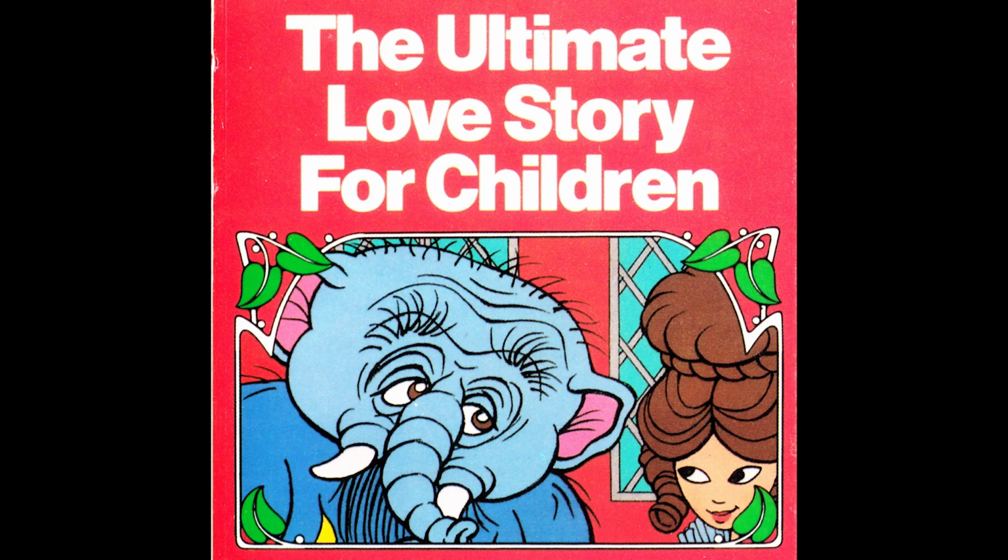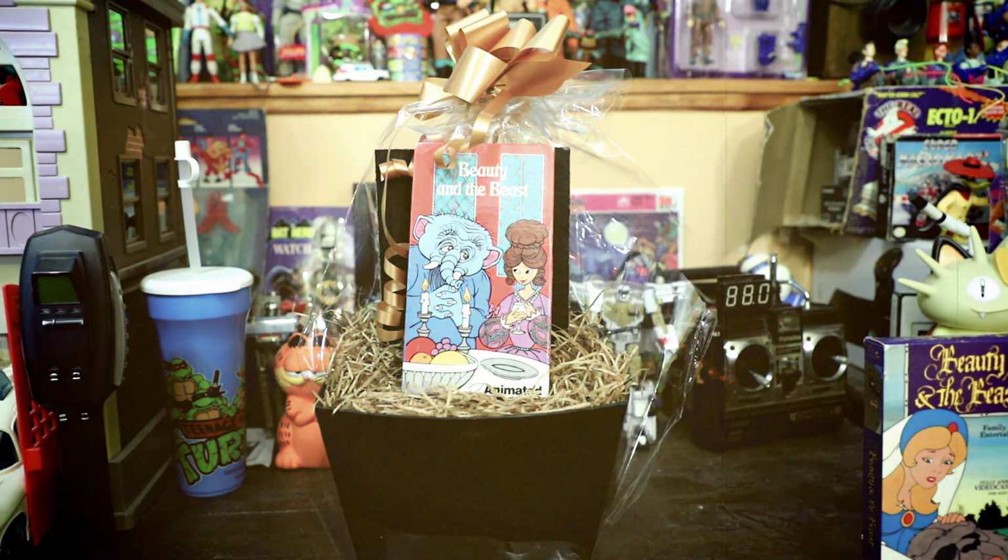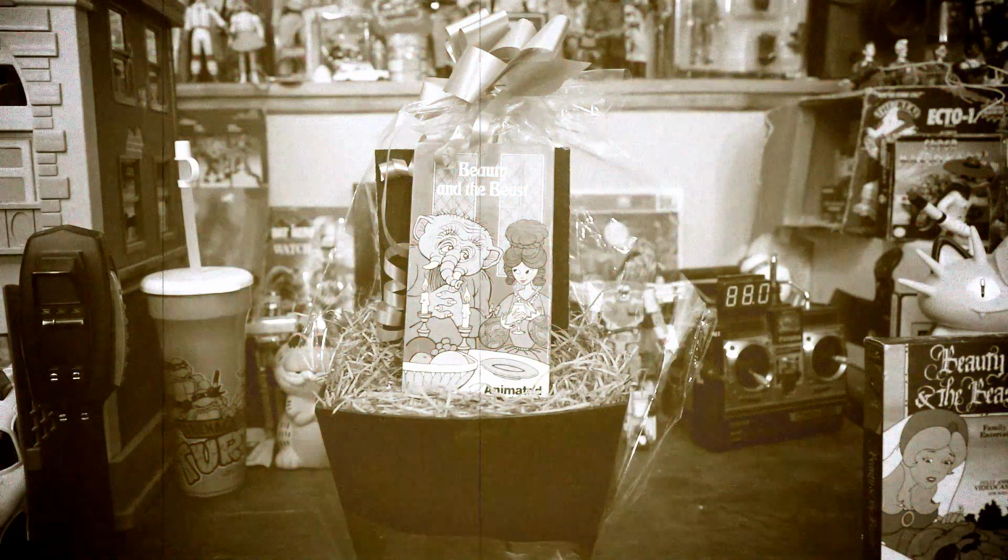The ultimate love story. Love through coercion with an elephant. There's gotta be a better love story than that. For what reviewer could ever truly learn to love an elephant?